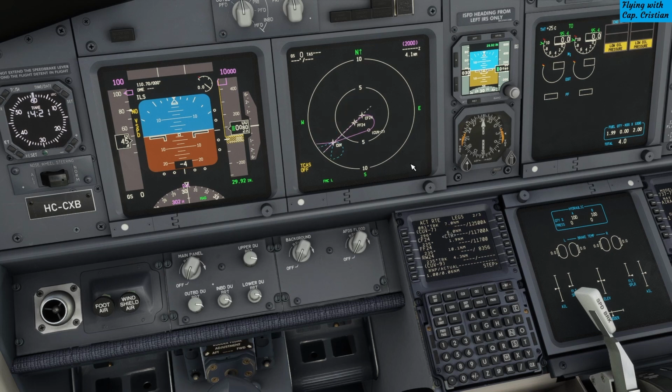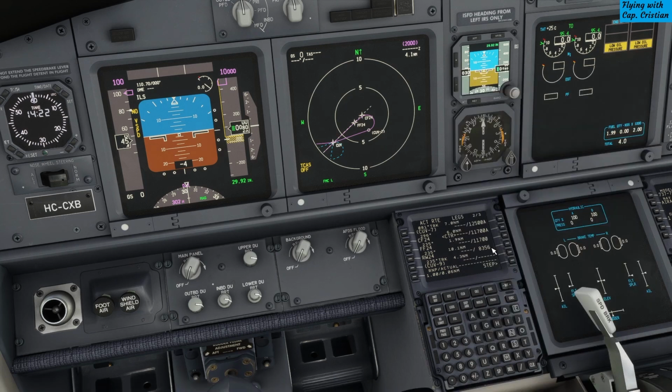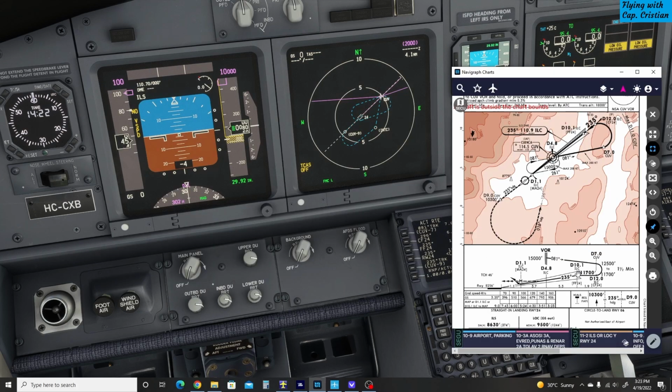Next we go to intercept this point here, descending to 11,700, and the final approach fix at 10.1 DME, 11,700, which is this final fix for runway 24. Then 10 DME to runway 34 on 235, which is all correct. 10 DME, 235 to runway 24.